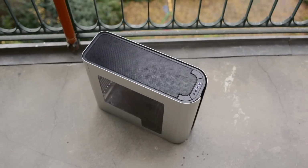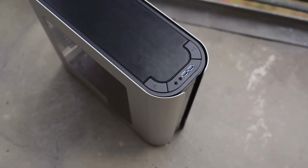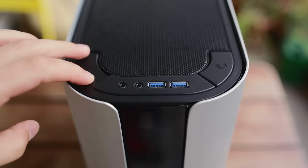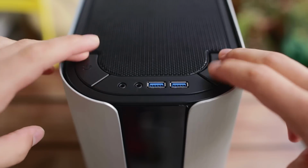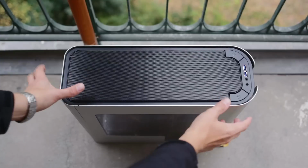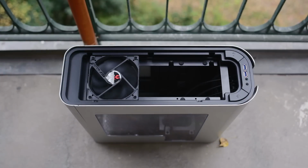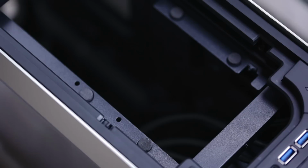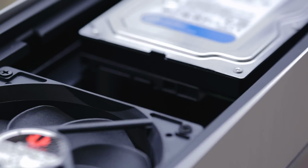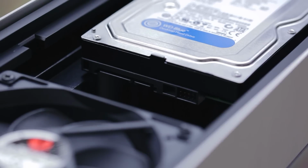The top of the chassis is fully meshed, it's nice to see that, with dual USB 3 ports, audio jacks, and these large power and reset buttons that turned out to be quite wobbly, and it's small things like that that detract from an otherwise solid and sturdy construction. The filter sits on these push-to-release mounts where we find another 120mm fan and a really strange spot for a mechanical drive. Now on the one hand we do have rubber padding in the base to avoid vibrations, but you have to secure it from the inside. That would make swapping really difficult, plus deal with all these SATA cables exiting from the side facing the fan.